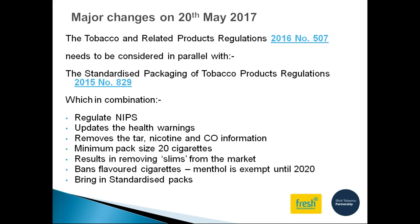There's a further requirement for notification of novel tobacco products, so things that you may have seen recently being advertised, heat not burn products that are starting to come onto the market.